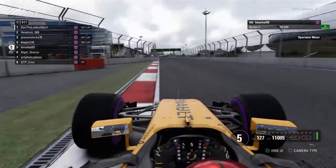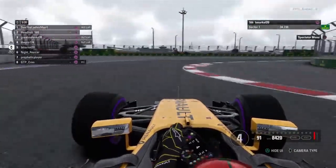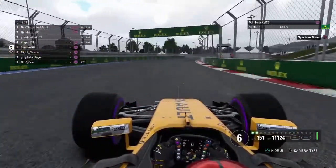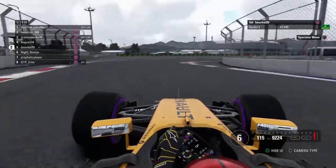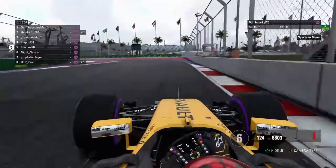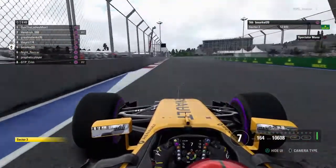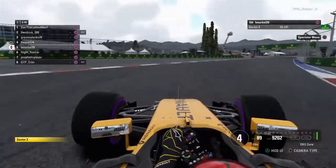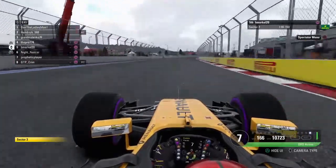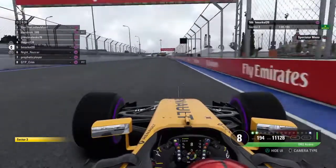Turn 2 is probably Tyler's favorite corner on the entire F1 calendar, because he just does so well. It's where he makes most of his overtakes, most of his advantage comes from turn 2. And I feel like if he's in a late race battle, or any battle through the race for that matter, it's going to come down to how the other person compares to Markle in turn 2. Because if Tyler Markle's getting through turn 2 like a beast, and the other person's barely getting through turn 2, Tyler Markle's gonna be gone.